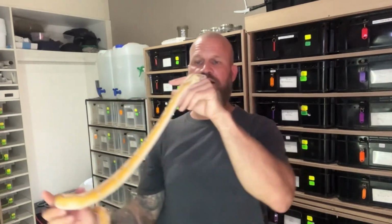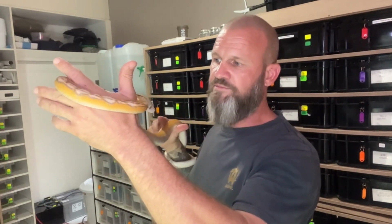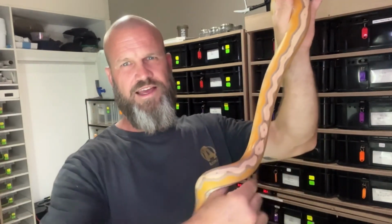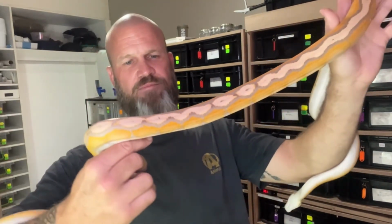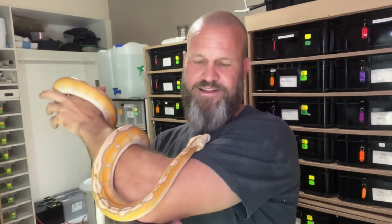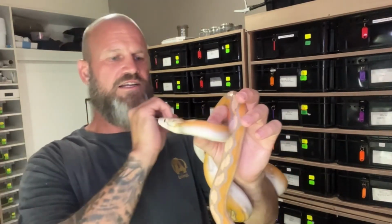Now notice here, guys, how I socialize my retics. First of all, lots of open hands, lots of room to maneuver. Oh, look at those colors. And look at that patterning. I mean, this snake is on another level. Look how white that head is. And she's a sweetheart.